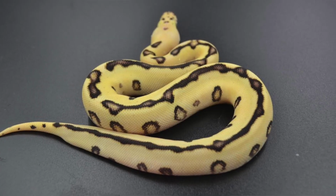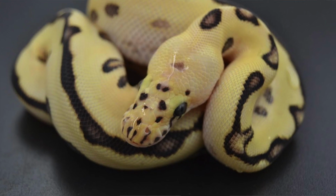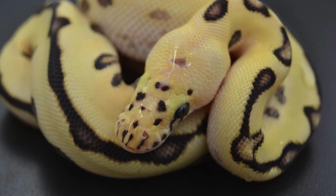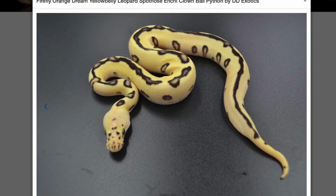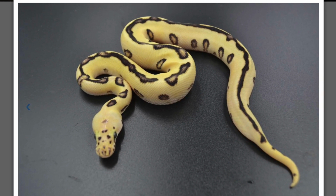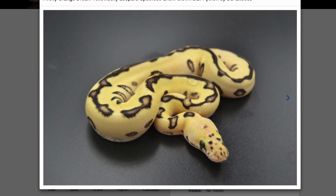I love this thing. The colors, the contrast, the subtlety, it looks simple on top, and then you realize that there just must be so much going on with it. I love how the head is almost completely washed out, but then there's those spots on the nose there, of course. Clowns are so cool because that color on their head goes right down their neck and into their bodies. And now you got that nice yellow, creamy color. You can see the effect of the pastel of the orange dream in there. The enchi is keeping the sides real clean and minimizing the pattern. That leopard's breaking through with the spots. And the definition is just so strong on it. I really, really love it.